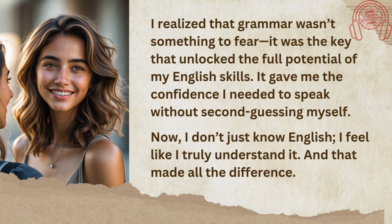I realized that grammar wasn't something to fear. It was the key that unlocked the full potential of my English skills. It gave me the confidence I needed to speak without second-guessing myself. Now, I don't just know English. I feel like I truly understand it, and that made all the difference.